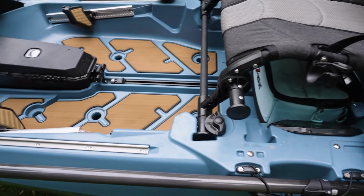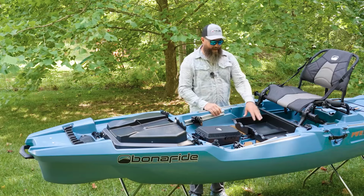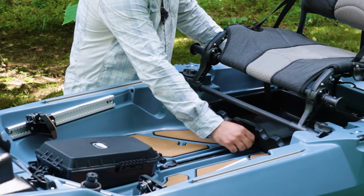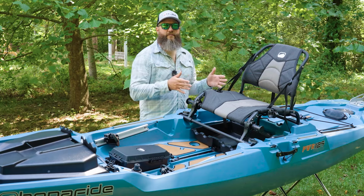And you have this track that runs along the center of the floor that allows for this seat tray that's underneath to be able to slide forward, so you have access to some gear underneath the boat. But I want to talk about this seat. Seat goes high and low. It does not adjust forward and aft, which I think maybe is okay, but I haven't really tried it out.